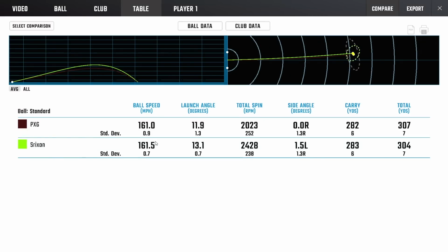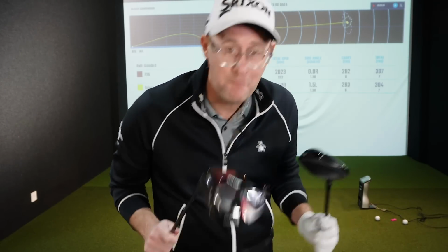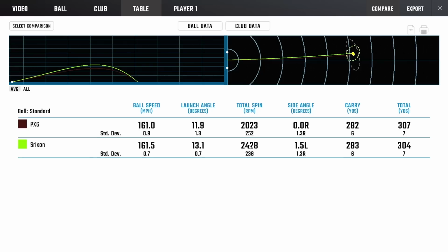So looking at the numbers, my Srixon 161 ball speed, 161 standard deviation overlaps on them. Slightly higher launch, but again the standard deviation overlaps. A little bit higher spinning, my Srixon 2.4 to 2.2. The standard deviation gets close to overlapping. There's half a degree difference in loft in these two clubs, which could equate to a bit of that. But I would say the PXG is a fraction less spinny. I'm not sure if that would repeat if we do it over and over again.